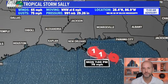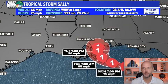This was the 11 a.m. advisory, just came in. Winds are 65 miles per hour, very close to becoming a hurricane. And it likely will become a hurricane here as it slows down. The other key part here is how slow it is moving. Notice the speed at the top, west-northwest at 6 miles per hour. So that's a pretty slow movement overall.